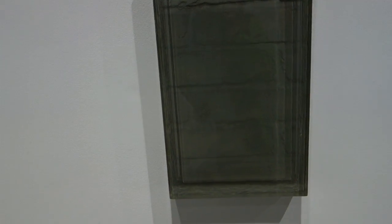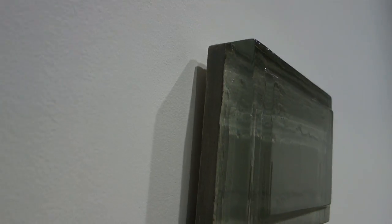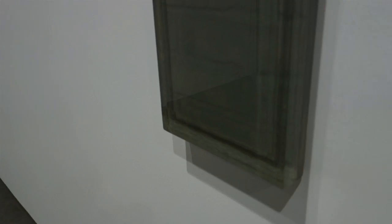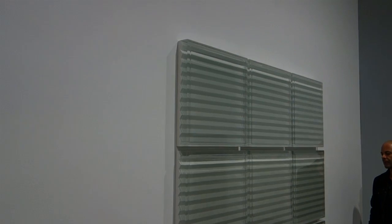Untitled 2015. As a matter of fact, these are all untitled, which always makes it easy for me. And, okay, so we've got a slab of concrete on the back that's about an inch thick, and then, yeah, she's got the clear resin over the top. This is Untitled.